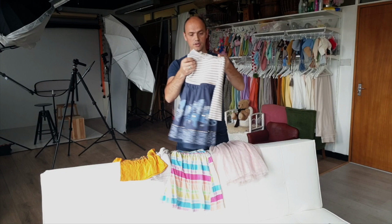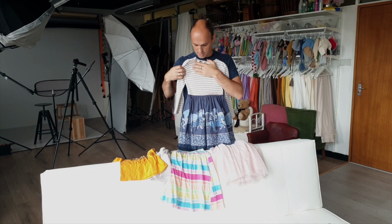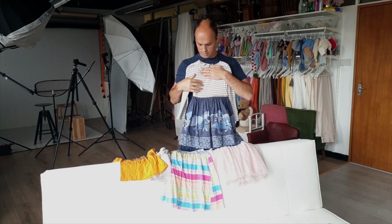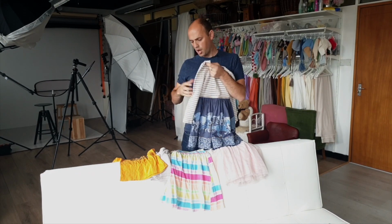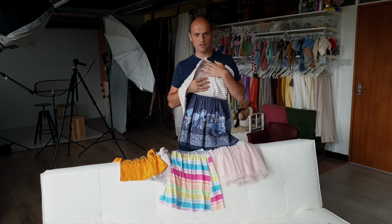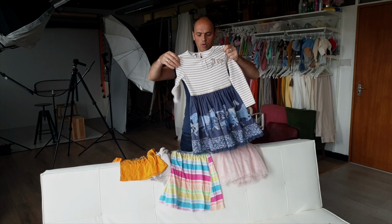Now I have another dress of Annabelle. This one has a little horsey, which is fine, but this dress, for example, has thinner lines, and they don't stand out as much against this off-white. So I would say it's not too bad, it's okay. I think we can live with this. Ideally, of course, I would like this to be a plain top with maybe just a little logo going on.